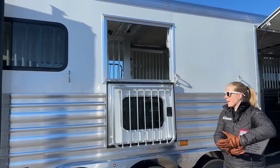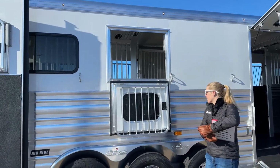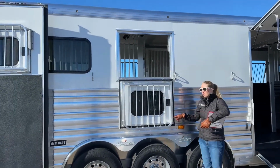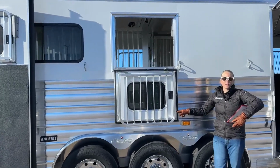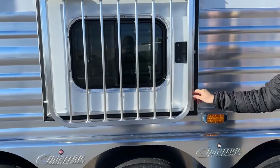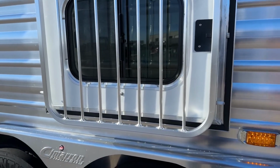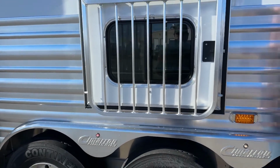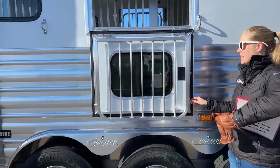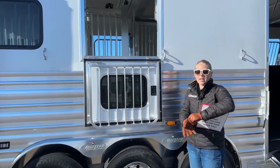I mentioned in the tack room that we try and do anything we can on these Cimarrons to make it a nice quiet ride for your horses. So you'll notice anywhere that you've got metal to metal contact as an option, you're usually going to get some sort of buffer here in plastic so that the horses don't have to listen to that rattle. Metal on metal actually wears a lot faster too, so having this nice plastic buffer is going to be really beneficial to the longevity of your Cimarron trailer.